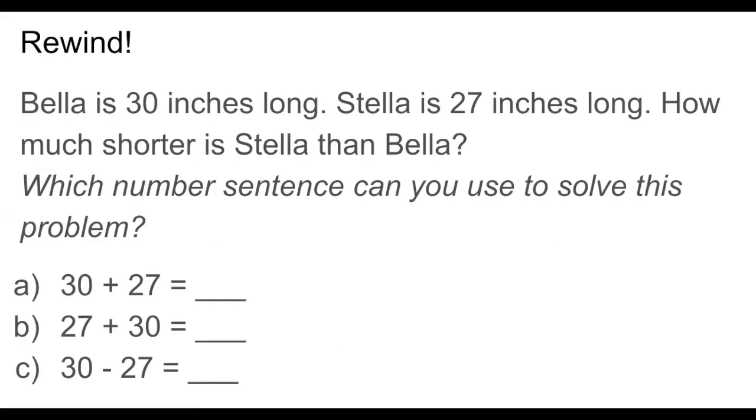Let's take a look at this review question. Bella is 30 inches long. Stella is 27 inches long. How much shorter is Stella than Bella? Before we even solve this, we need to figure out what this problem is asking. If it's asking how much shorter Stella is than Bella, what operation will we use? Will we add or will we subtract? We will subtract.